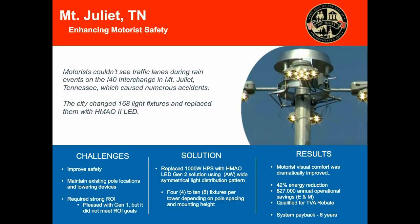We also qualified for the Tennessee Valley Authority rebate, and they were able to get additional funds to fund this project. And the system payback overall was 6 years.